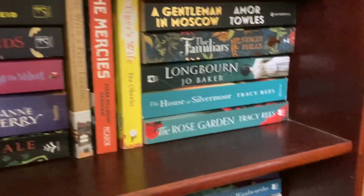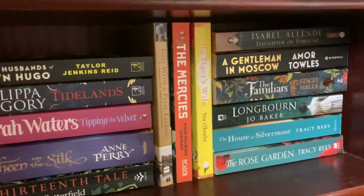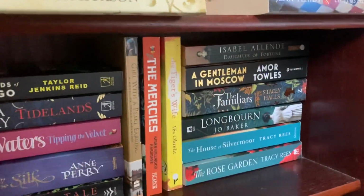And then that's the books that I've done. In the next clip, I will show you which ones I've added to the shelf in a minute. But what do you think? Does it all look all right? I've still got a gap there, and I've got a very small gap up the top there.